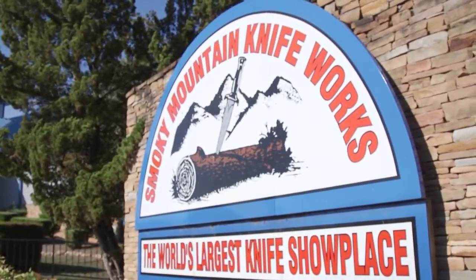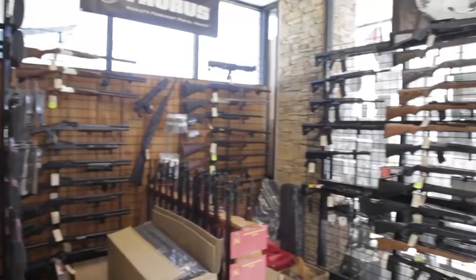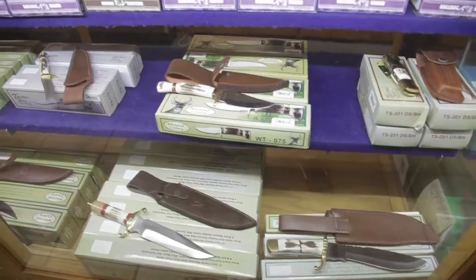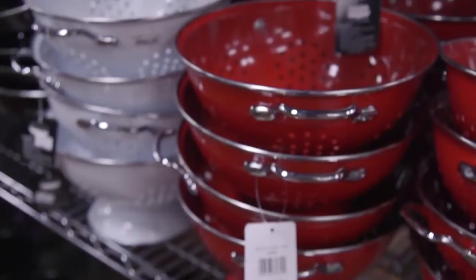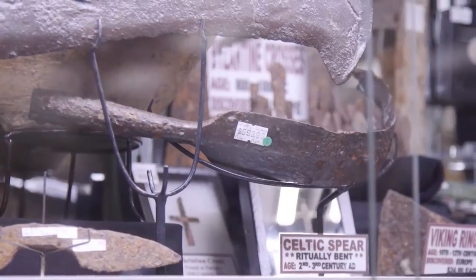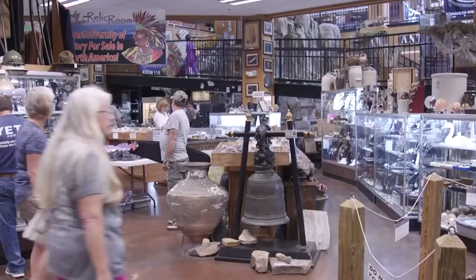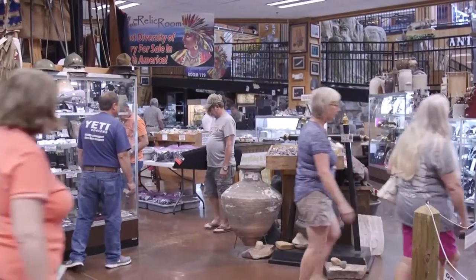Smoky Mountain Knife Works opened in 1990 right here in this spot. We've got something to offer everybody. It's a very family-oriented store, but we've got guns, gun accessories, knives, of course. We also have pots and pans, all kinds of housewares downstairs. The Relic Room, we've got anything from Eastern Europe, from the Bronze Age, all the way up to Native American artifacts down there. You can walk around here for hours and not buy a thing, because there's so much stuff to see.